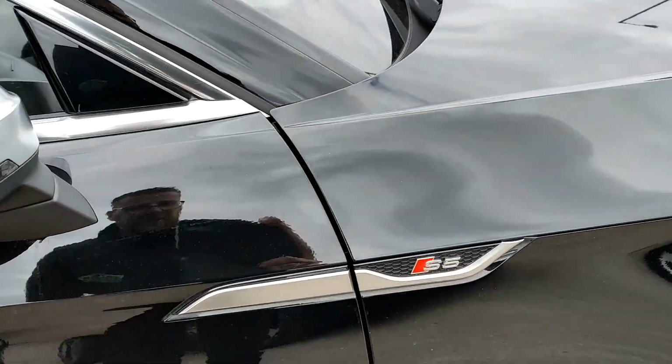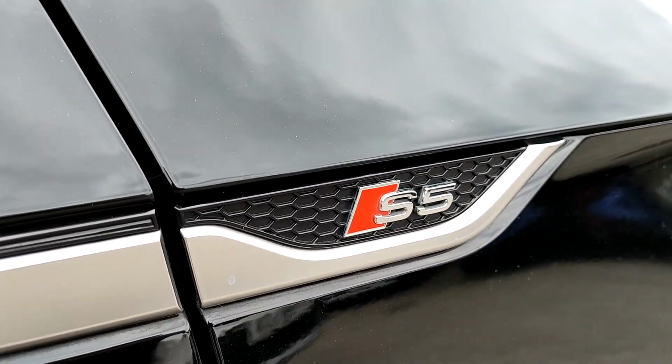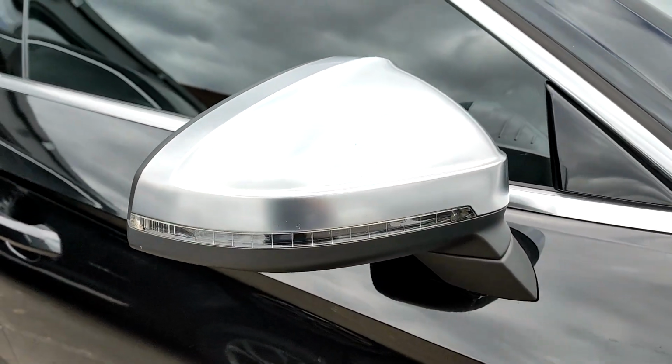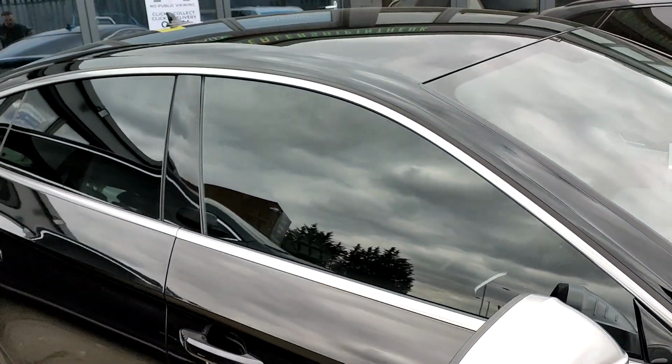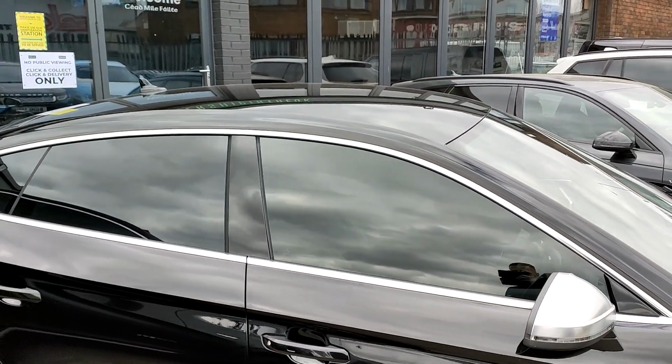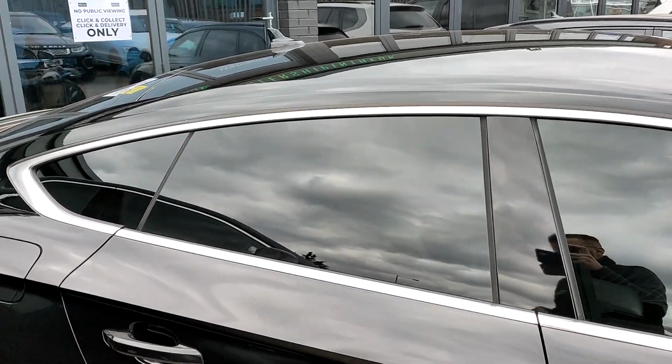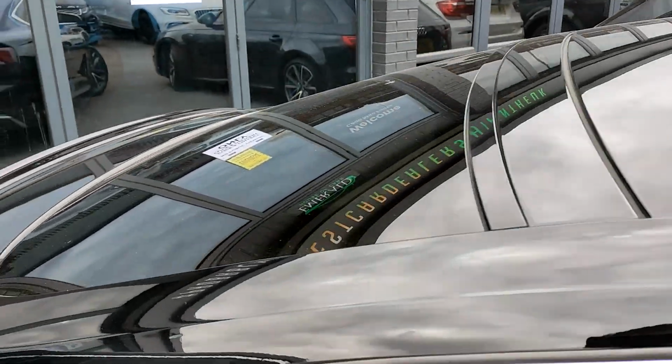Moving on round, you've also got the honeycomb just on the wing here with the S5 logo. You've got aluminium effect door mirrors with built-in indicators, and you've got a really nice, elegant, classy feel with the chrome window surround with the tinted black privacy glass.